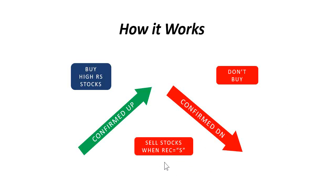And then we'll sell those stocks when they get a recommendation sell. That's the very last line in the sand of knowing when we absolutely have to sell a stock to avoid risking too much of our portfolio. So that's a real simple concept, and it's a proven strategy and trading plan that works.